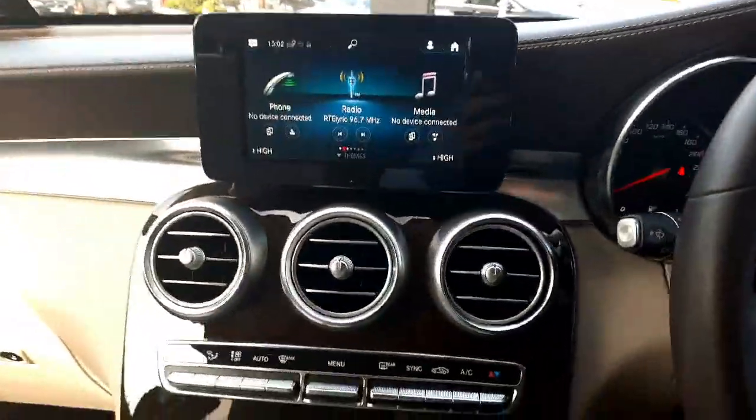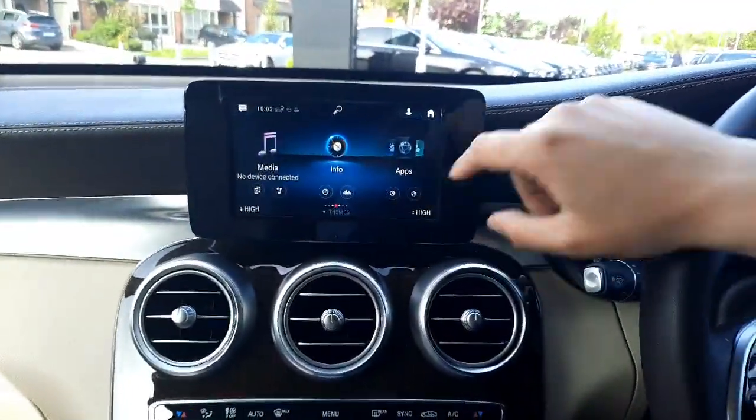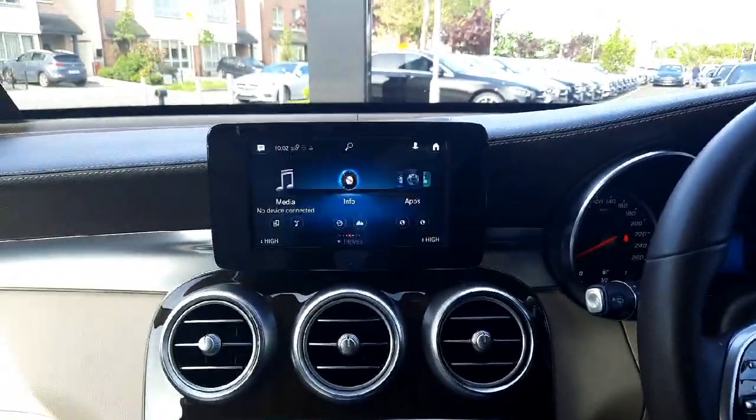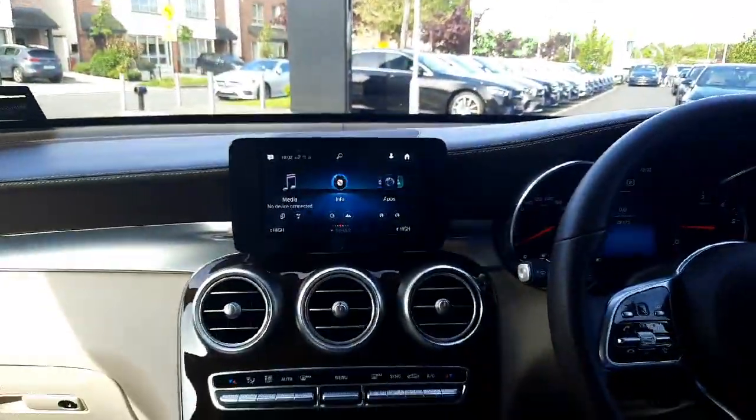You'll also see our infotainment system. It's touchscreen and also voice activated. We've got the likes of our Bluetooth audio streaming, radio menus. We've also got our reversing camera. Into the center console, you'll also see our air conditioning, climate control.